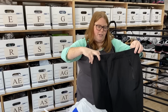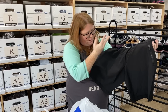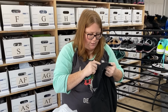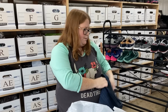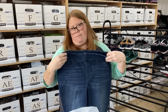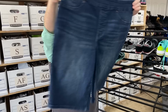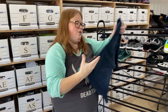These are just Chico's Energy, but the last couple of Chico's pieces I had sold really well, and these were in such good shape that I was like, I'll try them out. They are a smaller size, a 0.5 petite, which looks like a 6 petite. And then there was another pair of Chico's. Any sort of jeans with this sort of waistband usually do well for me. So these are Chico's size 1.5, which is a 10. So yeah, I think those will do well. I think at least 20 to 25 on each plus shipping on those two.